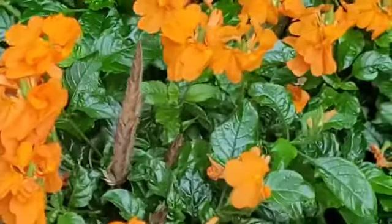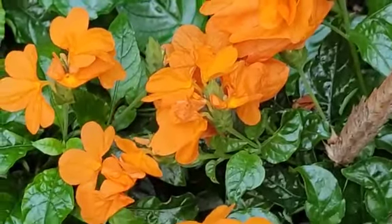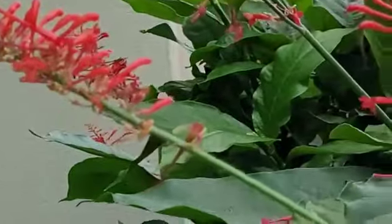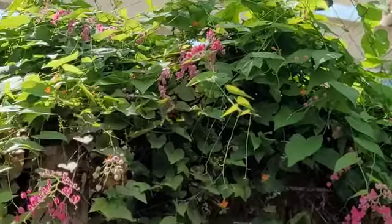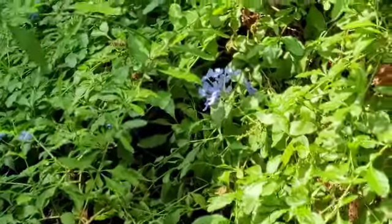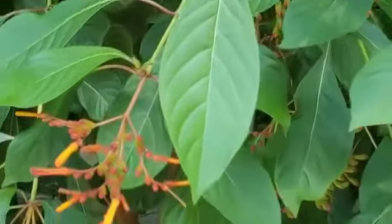And butterflies have other flowers also. For example, this is another firecracker plant, and this is Odontonema strictum, and this is love vine, Antigonon leptopus, and you can see the blue cape leadwort. This is Plumbago capensis. This is also used in the butterfly gardens, but most important is Hamelia patens.